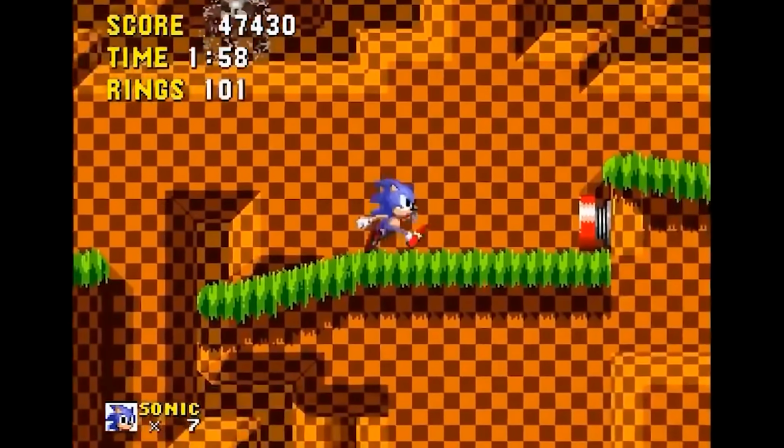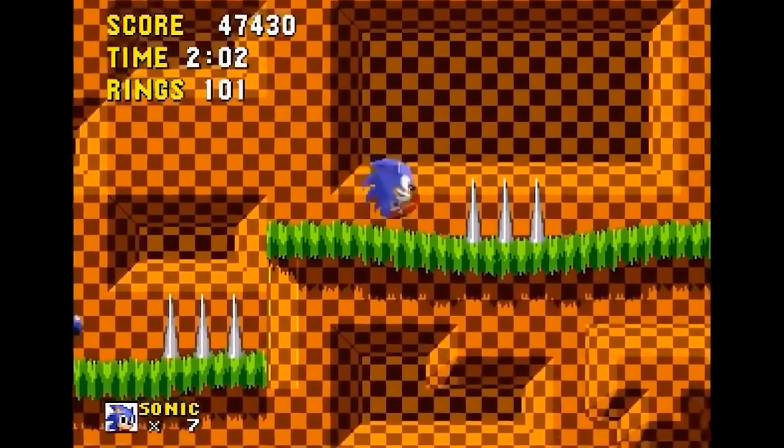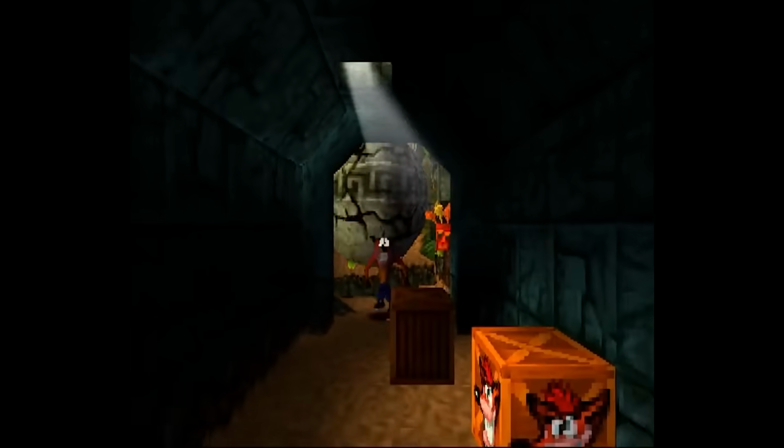This all should have caused a big problem. After all, how am I supposed to control my blue hedgehog in running shoes on my rival Sega console? Or my endlessly rotating orange marsupial on Sony's debut games machine?